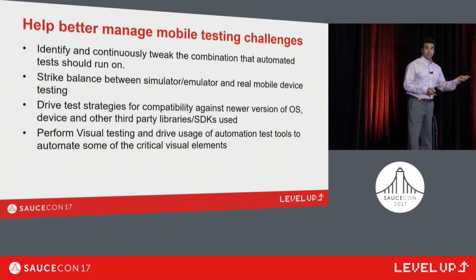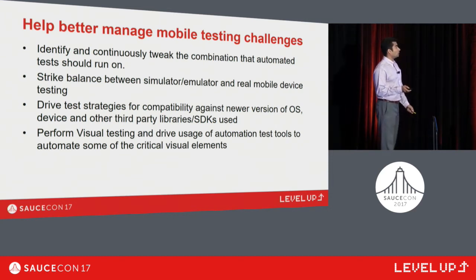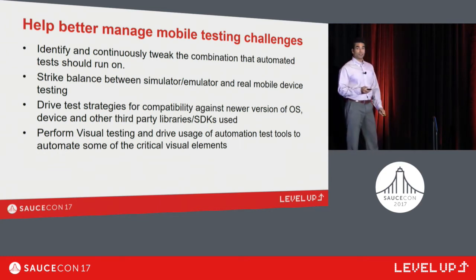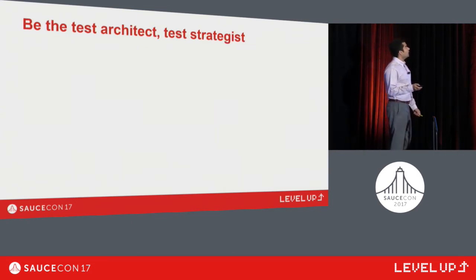Then obviously visual testing, right? How can we automate more and more of the visual testing? So these are a few things that a manual tester can really help with without knowing any programming, but these things are really important for us to manage, right?